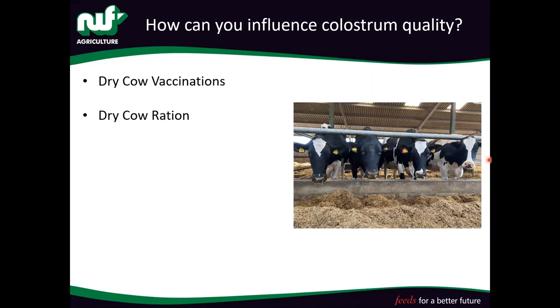Another thing you can look at is your dry cow ration. So we've seen positive improvements in quality and yield when both rumen and bypass starch and protein sources are balanced, particularly in the close-up ration. The length of the dry cow period, so short dry cow periods, typically less than 6 weeks, can often lead to increased metabolic diseases in the cow, but also lower quality and yields of colostrum as well.